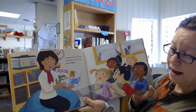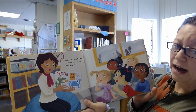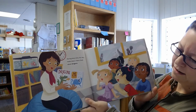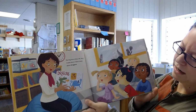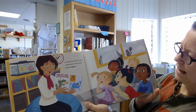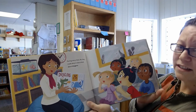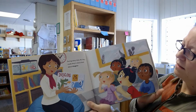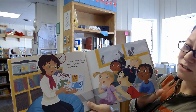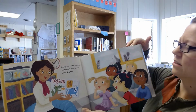During story time, Miss Mary reads Amy's class a book about dragons. I see a green dragon on there and a blue one. And it looks like Amy and her classmates are really excited about this story. I also noticed up in the window, there's some pigeons and a squirrel that are also really interested in our dragon story.